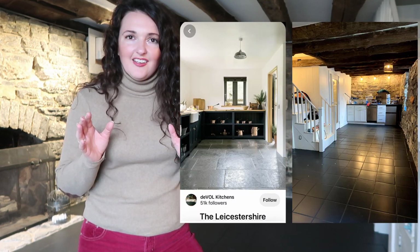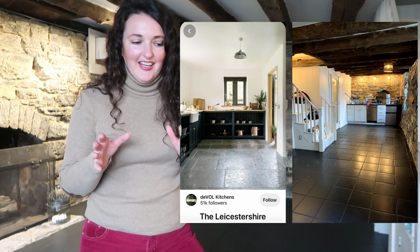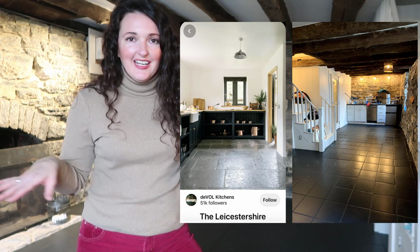And I was on Pinterest trying to figure out, you know, what I was gonna do with this floor, and I saw some slate flooring and I thought, yes, if I could use this inspiration and get these floors looking anywhere near that slate flooring, it would be worth the hassle and the $100. So that is what I went with. Do I regret the decision? Absolutely not. I love it.